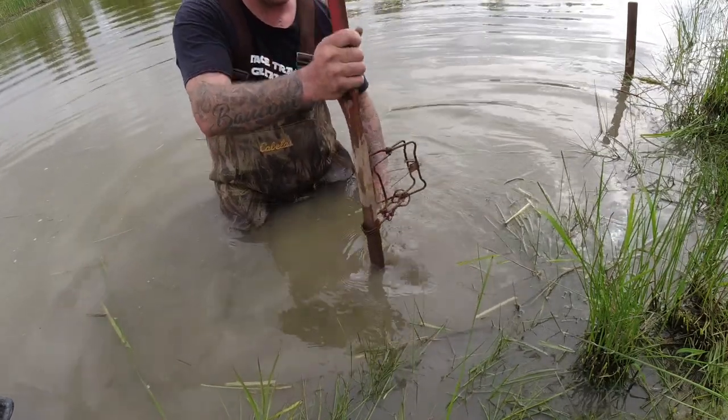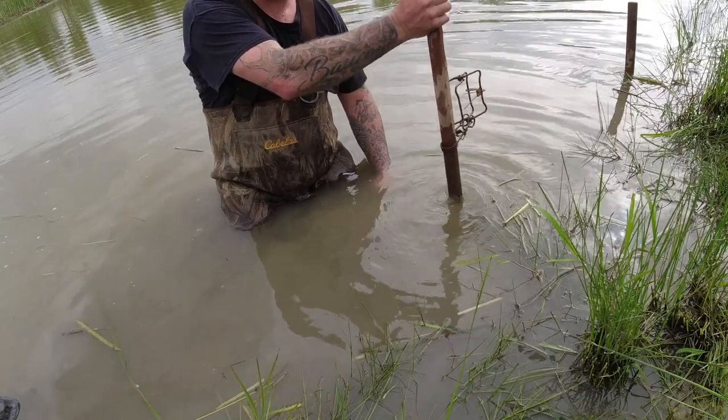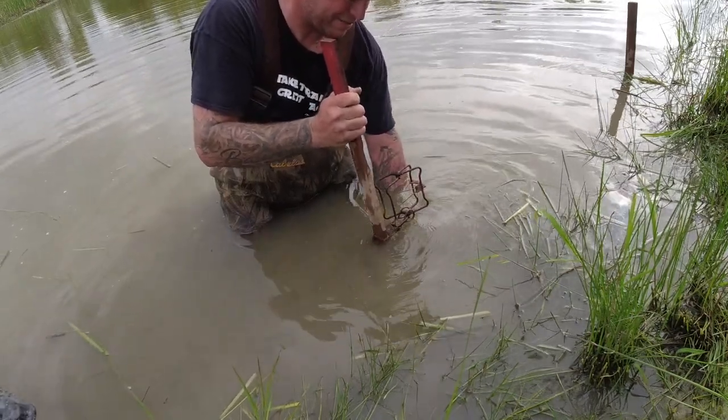There's a divot. It goes like this. See how deep it gets? Down, hard bottom, and back up. Goes like this. We got a divot here. I'm gonna come back away from it a little ways.